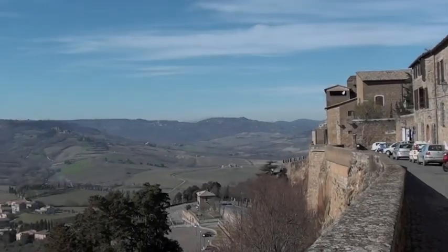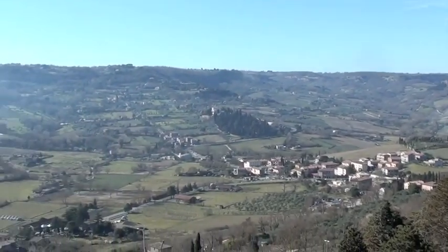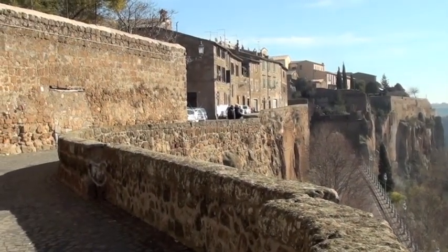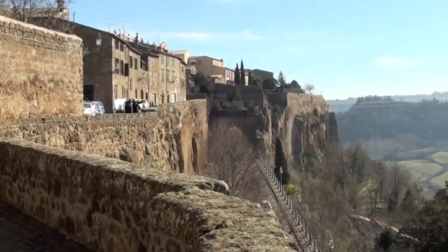Following the street away from San Lorenzo, I came to this. More spectacular views. So I just had to share. You can see that the city is actually built on the side of the sheer cliff here. It's incredible.